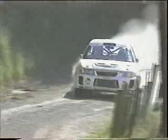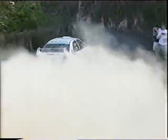Lewis Scott's game plan all season was to finish, and if he hadn't got stuck off the road and lost 5 minutes, he probably would have finished a lot higher than 12th overall. And who knows, he might have had a chance to capture that elusive first New Zealand Championship title.